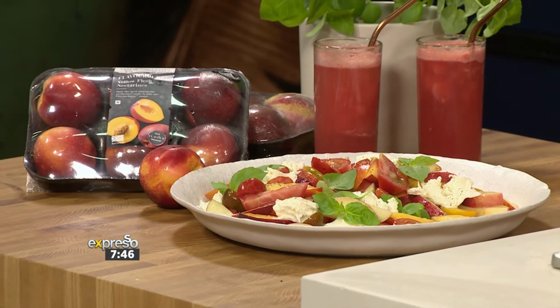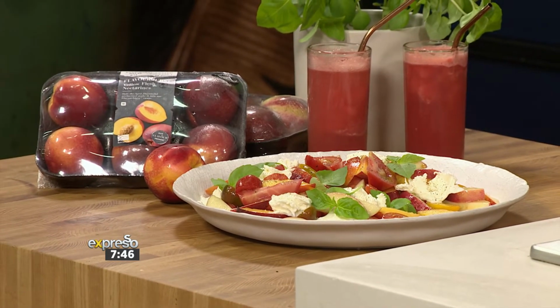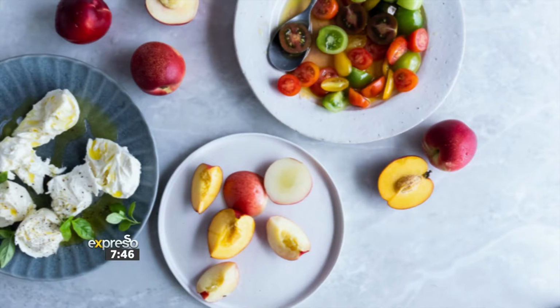I'm going to pause there because these Flavourburst Nectarines are up there with the Flavourburst blueberries, Chef Clem. They are divine. They are so special. It is a take on the Italian classic Caprese salad, continuing on our travels, and utilizes sweet and tangy Flavourburst nectarines to form the perfect salad for warm summer days.